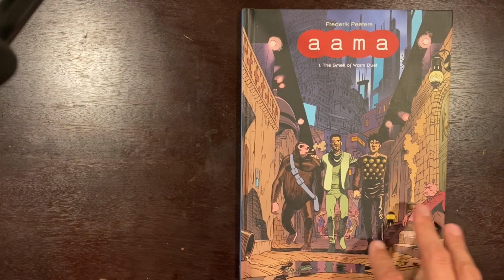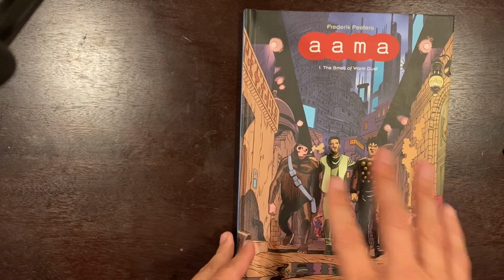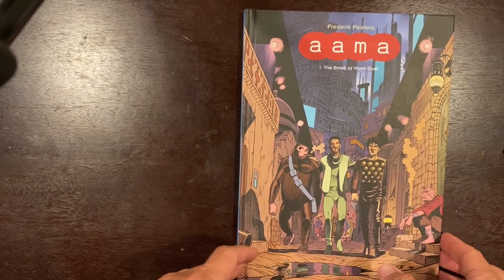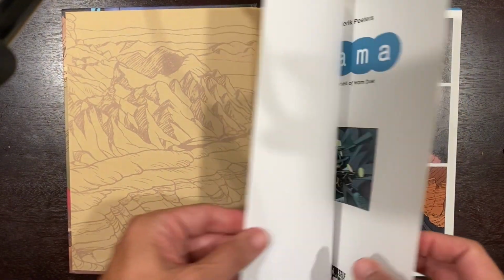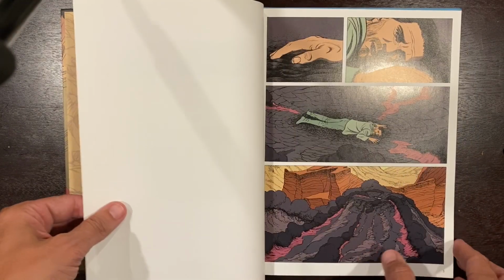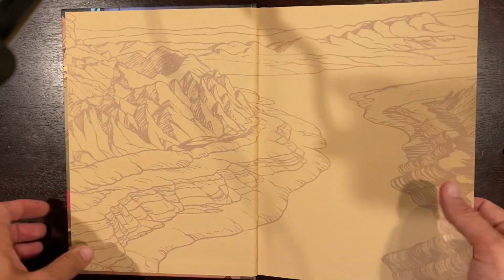All right, here we are with one of my favorite books the year this came out. It's been a while. It's called Aama, I think, by Frederik Peeters. And this is volume 1. I think there's 6 volumes of it, but this is one of my favorite books the year this came out. And let's see what year. It's published by Self-Made Hero, a small publisher, I think.